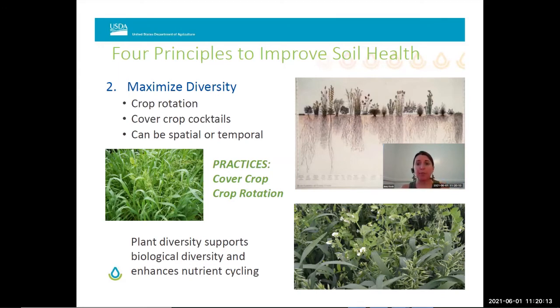So temporal would be the crop rotation over time, but even spatial, by having a diversity. If you're doing truck crops, you have rows of different kinds of crops, and maybe even adding in a row of a pollinator flower, or something that's going to attract those beneficials to the area where you're growing your cash crops. Practices for this include cover crop and crop rotation. And again, just noting that by maximizing this diversity, we're going to support and enhance the biological diversity in the soil, and that in turn is going to enhance nutrient cycling. Next slide.